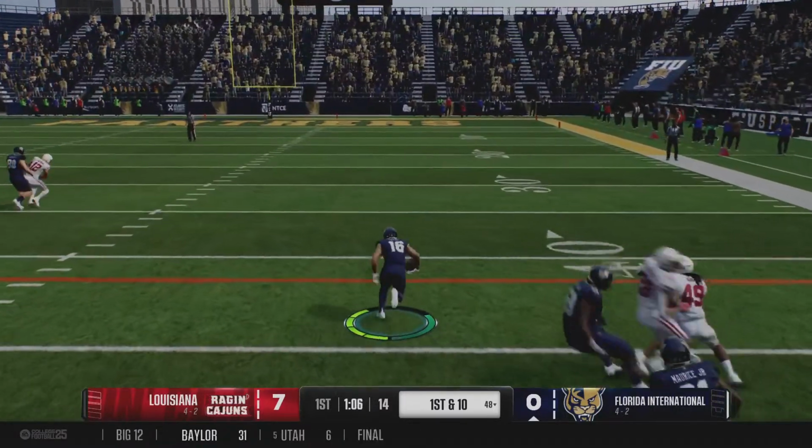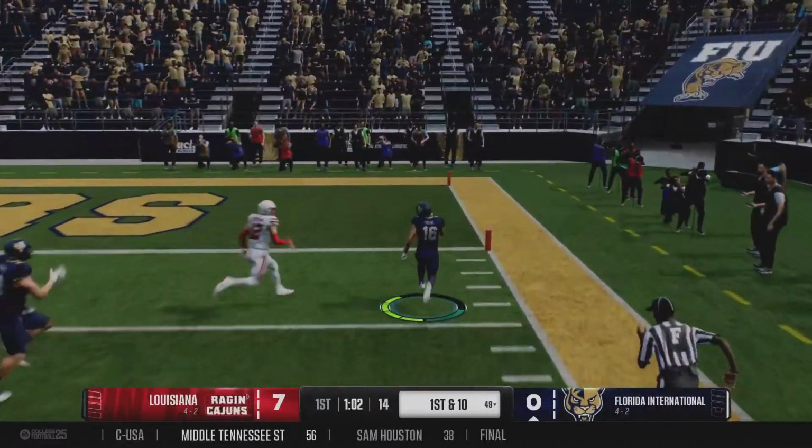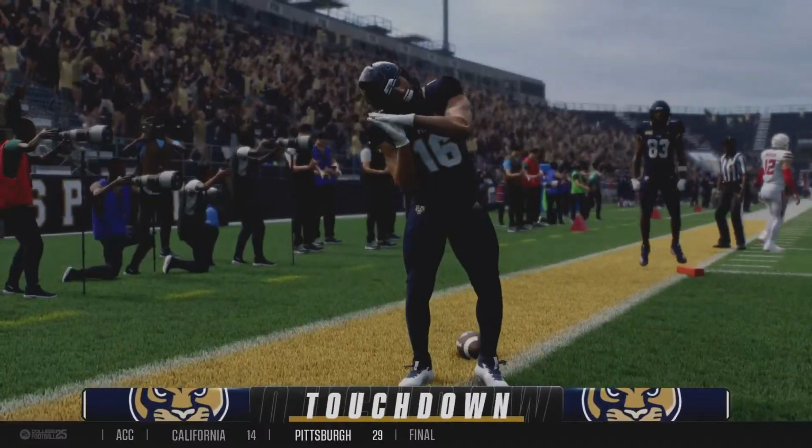He's got him in the flat. At the 40, there he goes. Hit the gas, kid, wide open ahead. And he ran away from the crowd, and he'll take it in. Touchdown, FIU.